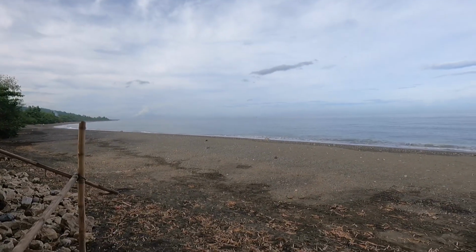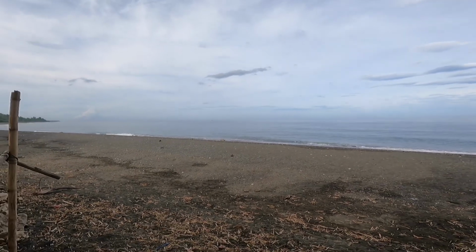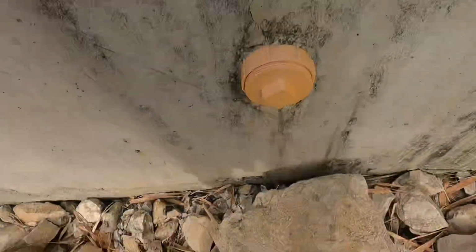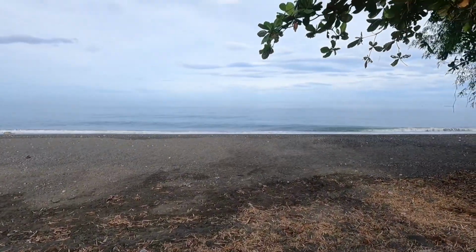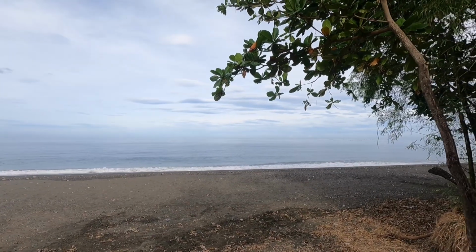Whoa! We're standing on the rock and it's shifting. Well, that one. All right. I gotta go because their tape measure broke.